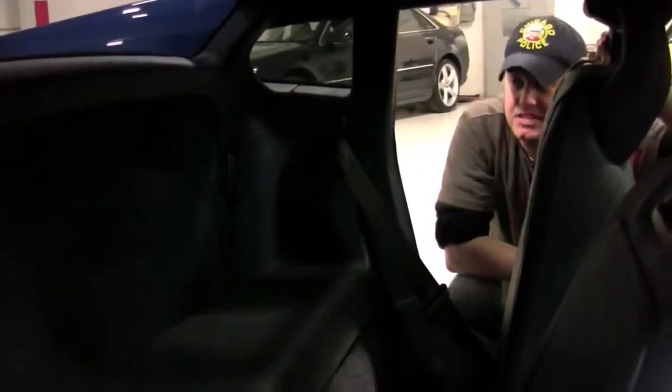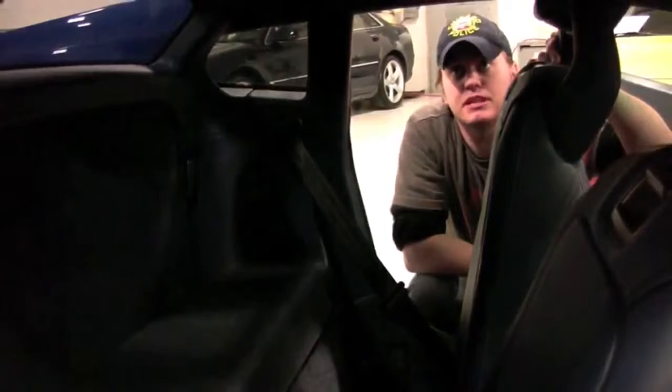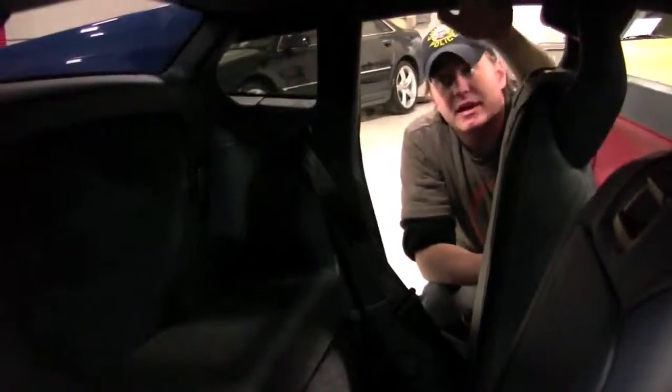Behind the seats you actually do have a decent amount of storage. You can stow a couple more bags back here, and the reason I stress that is because the interior on here obviously doesn't give you a whole lot of room up front, but between the trunk and this you got more than enough room for a couple people to get out of town for a while. But check over my head here. You've got a matching blue Alcantara headliner.